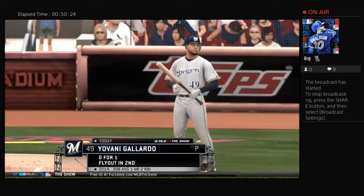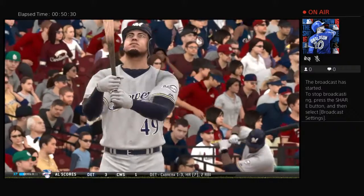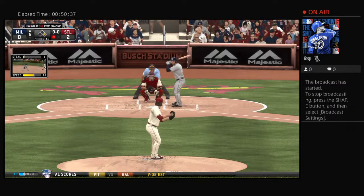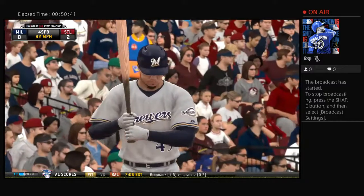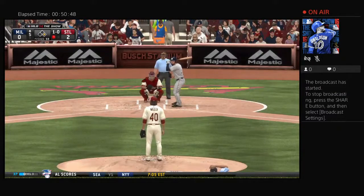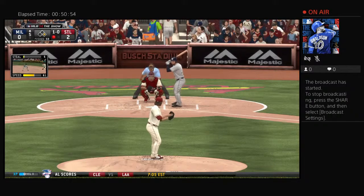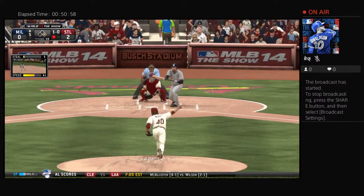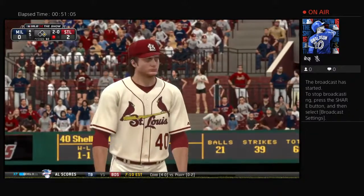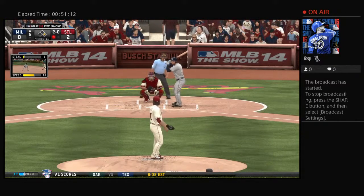Yovani Gallardo will dig in here. He flew out his first time around. Nice. Now the first pitch. Showing bunt here, but he takes ball one. And he pulls back the bunt attempt, 2-0. Well, you know, sometimes it's that natural tendency to let up just a little bit when you're facing the opposing pitcher. You know he's not going to do much damage, but you've got to get refocused here because you do not want to go 3-0 to him.